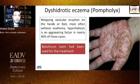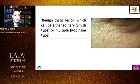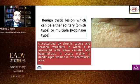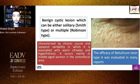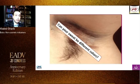This is dyshidrotic eczema or pompholyx. And this disease has fissures usually under the eye, maybe solitary, maybe multiple, characterized by chronic course, seasonal variability, and usually exacerbated and increased in warm climates, usually in middle-aged women and in the centrofacial area. Botox can be used with sufficient treatment. This is eccrine hydrocystoma.